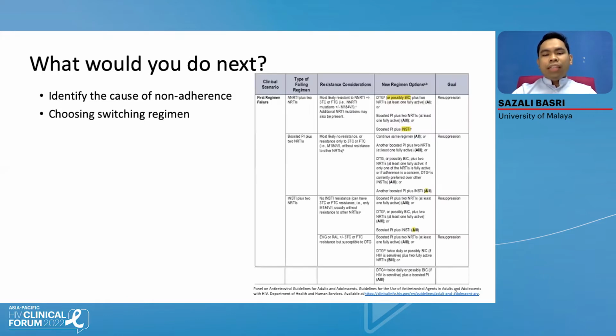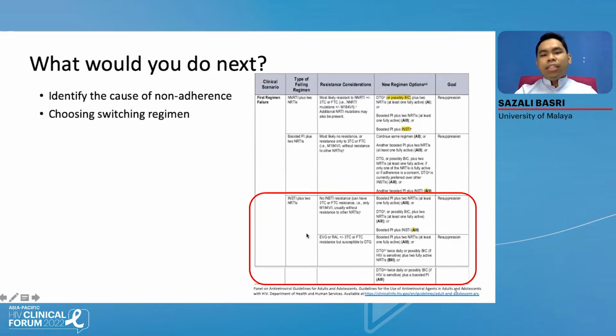Based on the DHHS guideline, for someone who is failing on INSTI plus 2 NRTIs, the best option would be boosted PI plus 2 NRTIs, in which at least one of the NRTIs is fully active, or either a combination of boosted PI plus INSTI, or BD dolutegravir, or possibly bictegravir plus 2 fully active NRTIs.